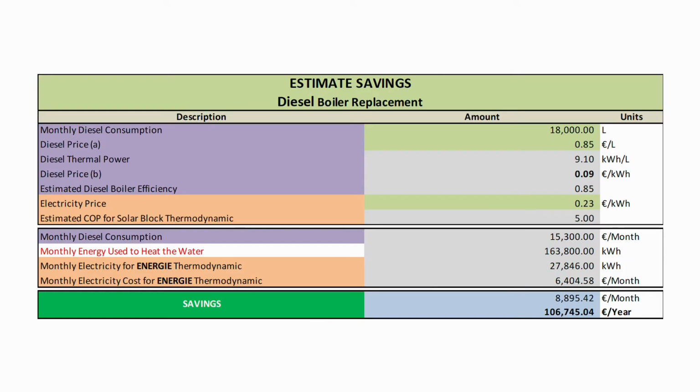We typically consume 18,000 liters of diesel a month on average, which translates to a cost of 15,300 euros a month of diesel. If we switch to the thermodynamic system, our cost efficiency would improve as we would be using a smaller amount of electricity to boost the heat throughout the night, which is less than half of what we spend on diesel at about $6,400 a month.